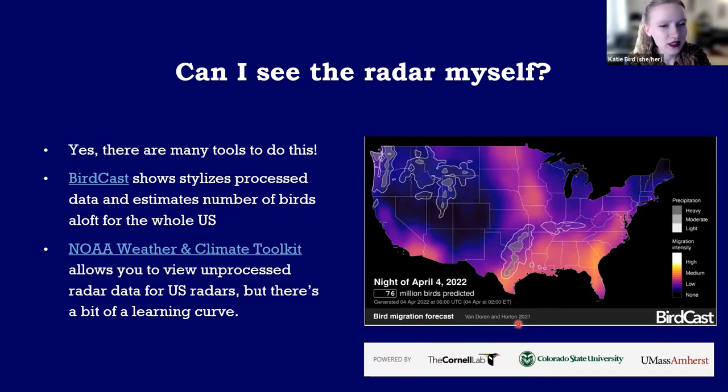So you can actually, with computer modeling and all of the radar data that we've accumulated over the years, predict what nights of a season are going to have better migration based on weather and former patterns. So this is from April 4th, so about 9 days ago.